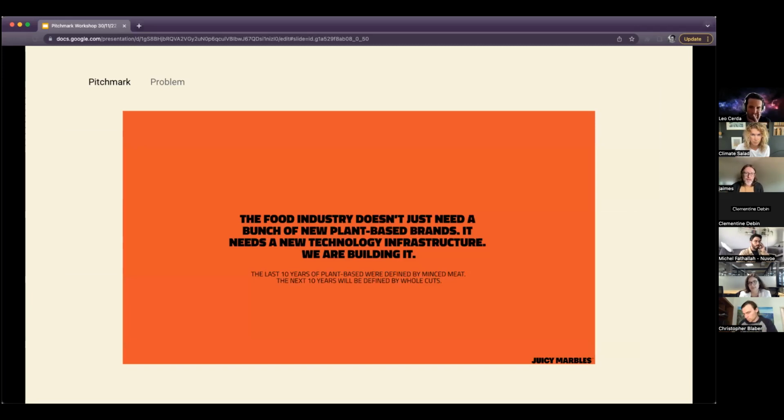And then my last example here in the space is a company called Juicy Models, who make plant-based meat. And this is an example of it actually doing quite a lot of work with very little. So the text here reads, the food industry doesn't just need a bunch of new plant-based brands, it needs a new technology infrastructure. We are building it. Okay, so they've just made references to these ideas that the investor probably knows already, and landed the space that they're targeting. But the bit that I really like about this is this next line, which might be a little small. I'll read it for everybody. The last 10 years of plant-based were defined by minced meat. The next 10 years will be defined by whole cuts.